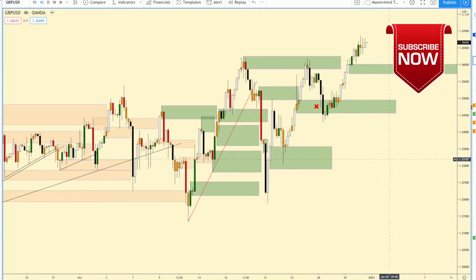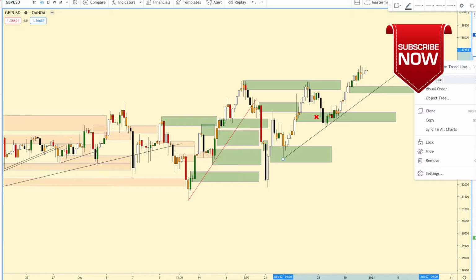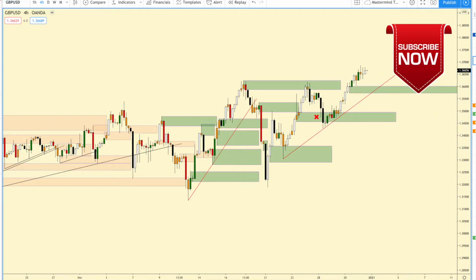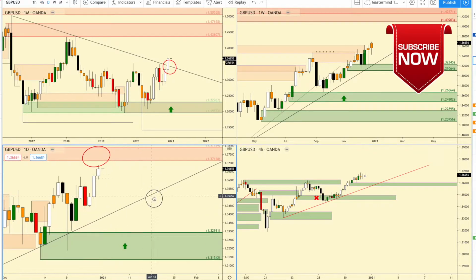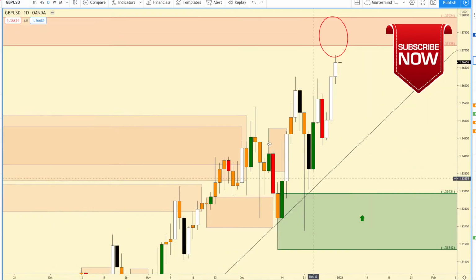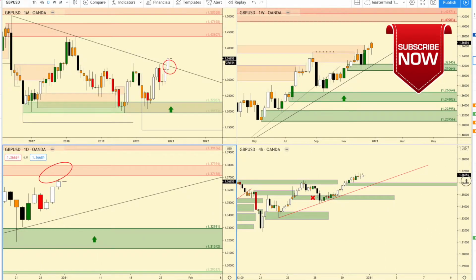Actually, we can update a trend line right here on the 4-hour like this. Boom. Make that a 4-hour zone, 4-hour trend line. So the trends are up, but like I said, we're coming up to this daily area of supply, so be cautious of that. And on the lower time frames, I don't really see that much.